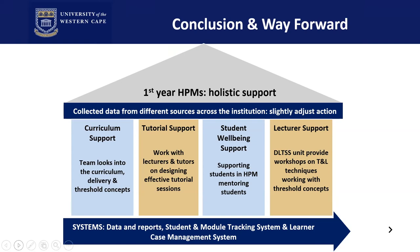So when this information was collected, we sat as a team, the Siyaphumelela working group, sat together to look at how we could support these high priority modules more holistically, looking at the data that we collected, especially with the students coming into campus with certain kinds of stresses and then being placed in this identified high priority module, what additional stresses would they have? So we planned, and this is looking at how do we move forward now? How do we look at providing holistic support?